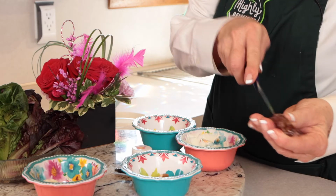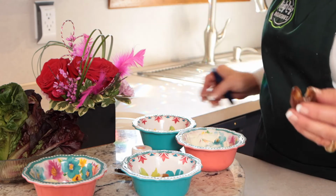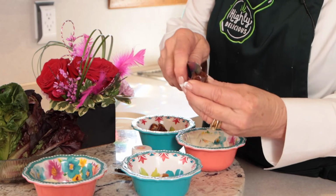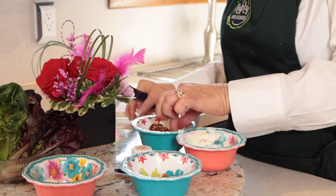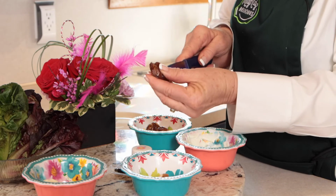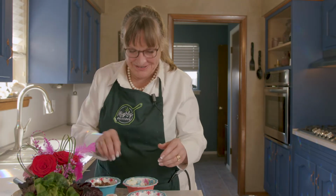So the first thing I'm going to do is pit my dates, which is a very, very easy thing to do. I've already pitted a couple of them, and I'm going to show you how simple it is. You just simply pull it apart, pull out that nice little skin. If there is a seed, be sure and pull that off as well. And one more. And that should take care of pitting our dates. Oops, sorry, I missed one here. Well, I didn't. That's going to be an extra sliced pitted one.